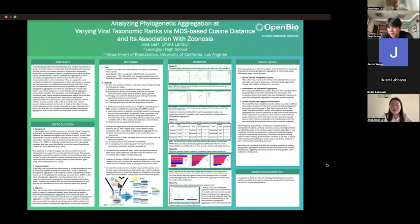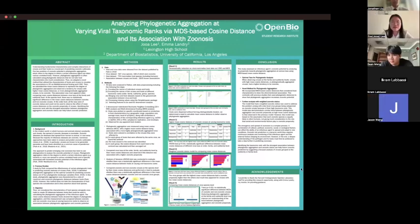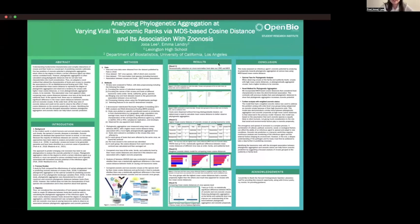Zika virus disease, COVID-19, MERS. These are all zoonotic diseases. Zoonotic diseases are diseases that spread from human to animal or vice versa. There have been various efforts to predict emerging zoonotic diseases. One approach to predicting zoonotic diseases has been to use phylogenetics.